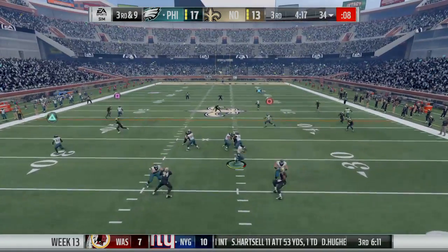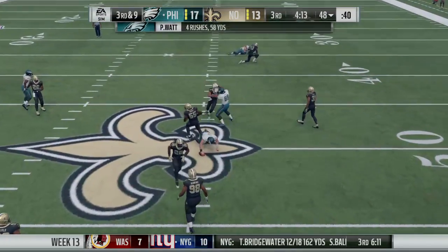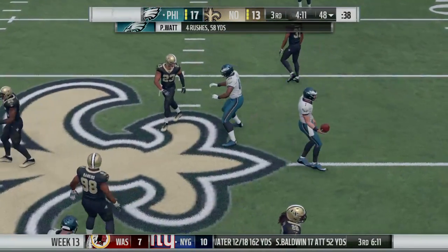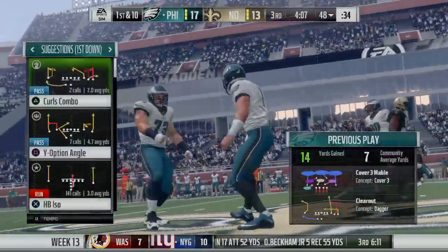He'll drop to throw. Escaping the pressure right. And he slides to avoid the hit. Opted to run for it. The decision a good one. Picking up the first, getting 14 yards on the scramble.